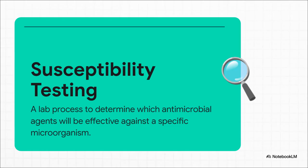Yeah, so AST, or antimicrobial susceptibility testing, this is not just some intellectual exercise we do in the lab. It is the absolute cornerstone of modern evidence-based antimicrobial therapy. It's what gives us the hard data, telling us which drugs are going to work and, maybe even more importantly, which ones are going to fail.